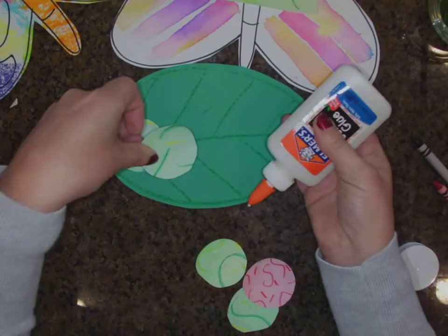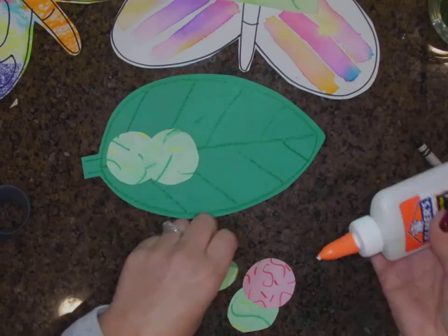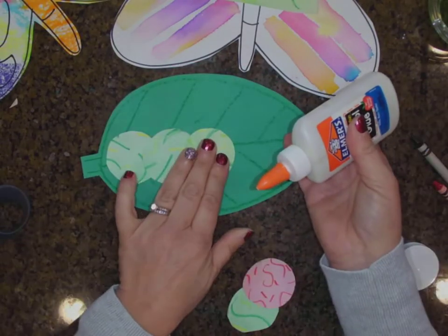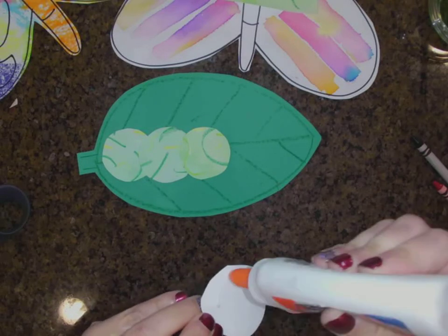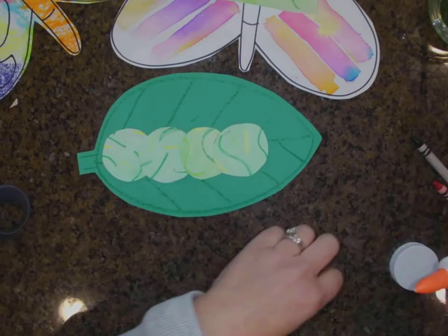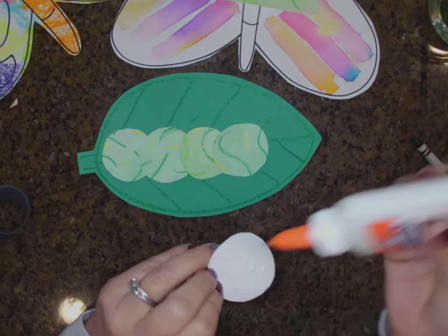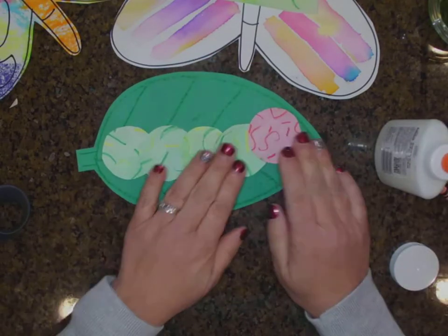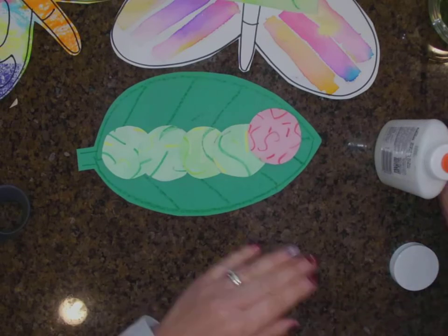Now, you could just take white paper and color it green if you needed to and make your circles out of that. You could take your white paper and make a pattern of different greens like crisscrosses or zigzags, and those could all be part of your design.